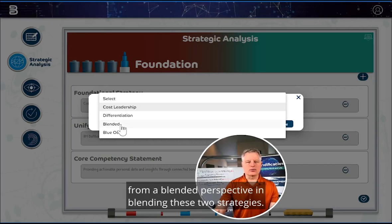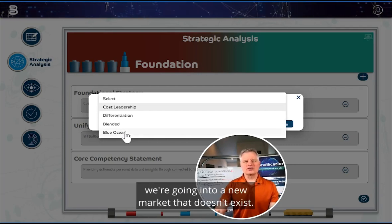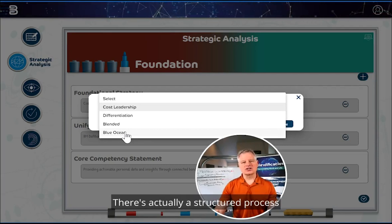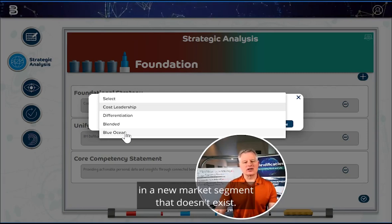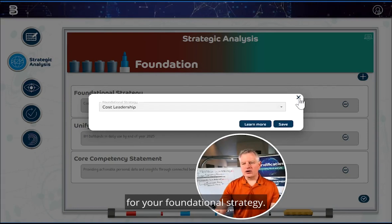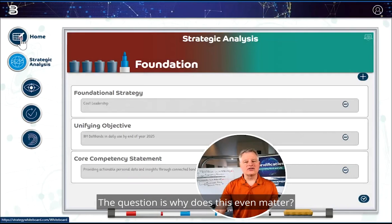And then we look at this from a blended perspective, blending these two strategies. And then we open it up to blue ocean, which is really going into a new market that doesn't exist. We've all heard of the concept of blue ocean. There's actually a structured process around that really differentiates yourself or creates a new product in a new market segment that doesn't exist. So those are the four choices for your foundational strategy. The question is, why does this even matter?